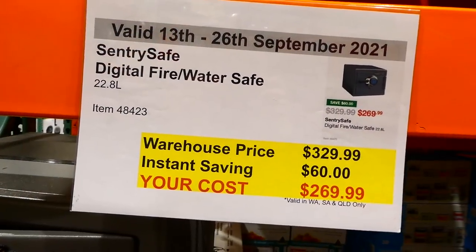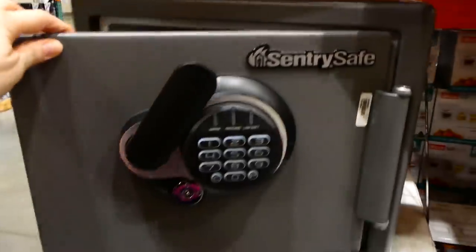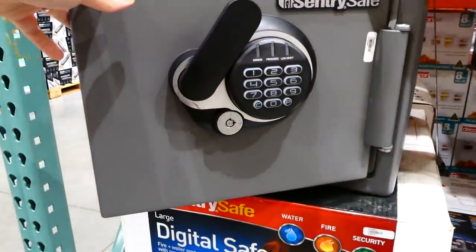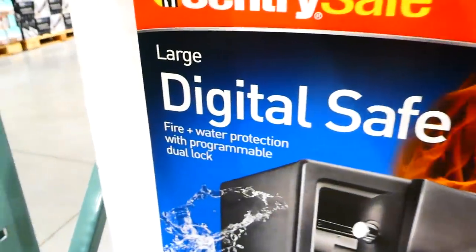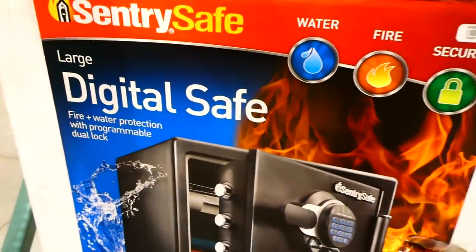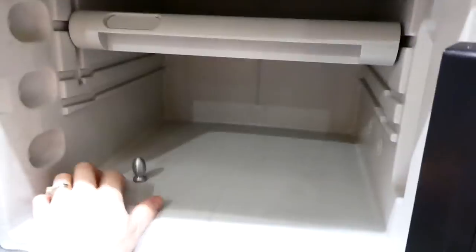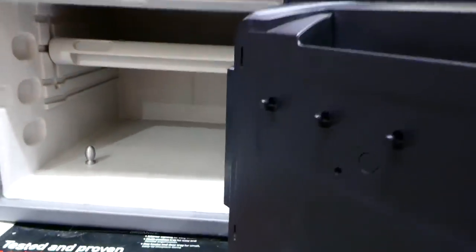The Sentry Safe Digital Fire and Water Safe is $60 off down to $270. So this is a smaller one. It has fire and water protection with programmable dual lock, and it's a large one. It contains one unit. So you can see here it's got a shelving that looks like it's adjustable, like you can put it in different spots. I'm not sure what that's for.